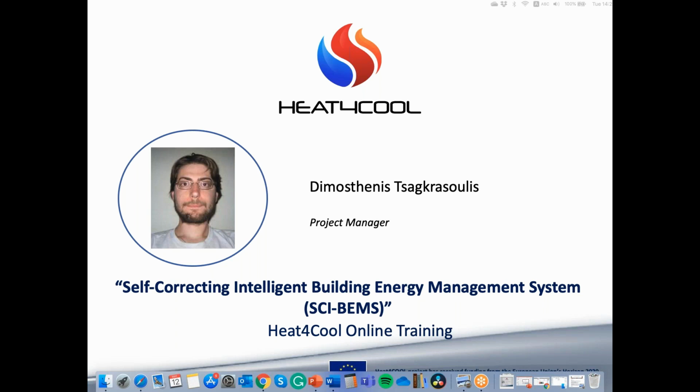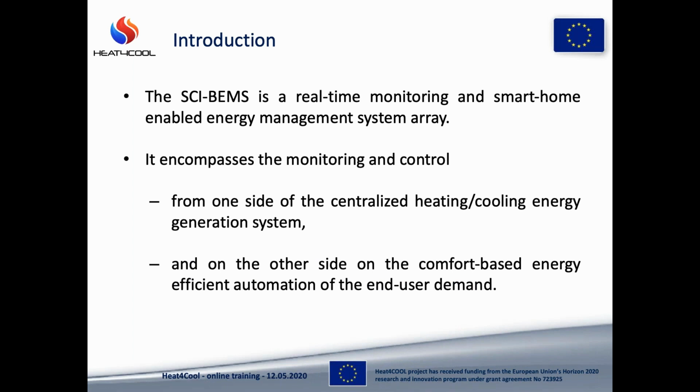My job position is project manager at the Vattenvolt company, and we are leading the activities for the development of the self-correcting intelligent building energy management system within the Heat4Cool project. I would like to apologize to all of you due to some technical difficulties. I am not able to navigate the presentation myself, so I'm kindly asking Serena to navigate through it.